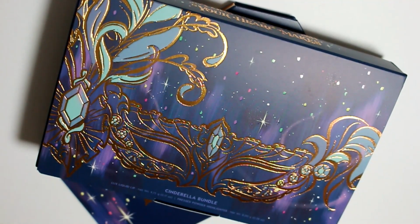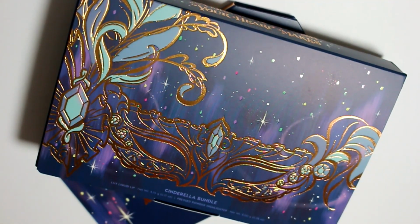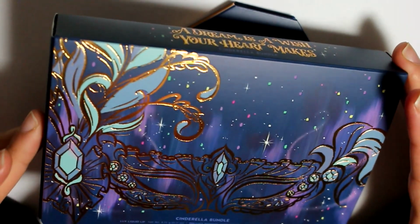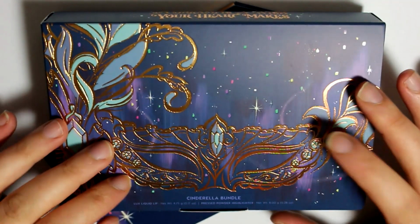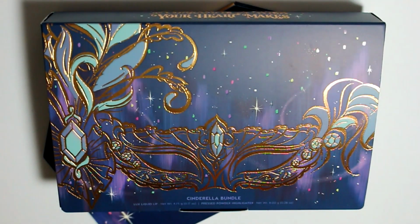Hey guys, today I have the latest from ColourPop to show you. I got a few things from the Disney designer collection. They already did Disney princesses and Disney villains, so I'm not sure why they're still going on with the Disney, but I got the little Cinderella bundle that has the liquid lipstick and the highlighter in it because this highlighter just looked super pretty.